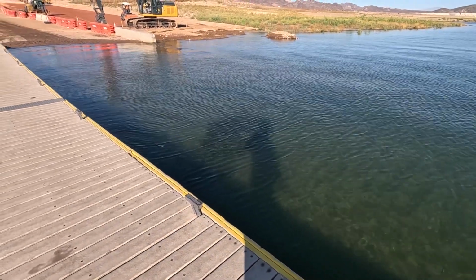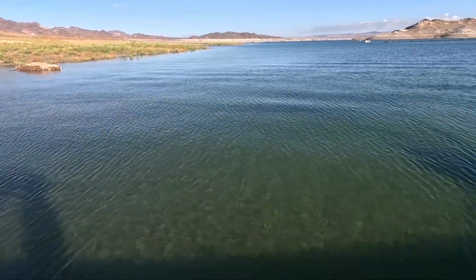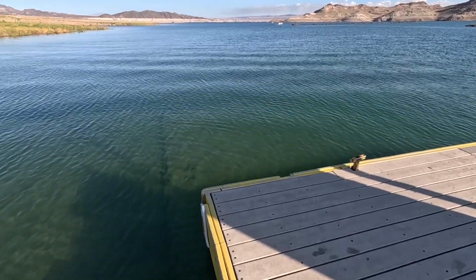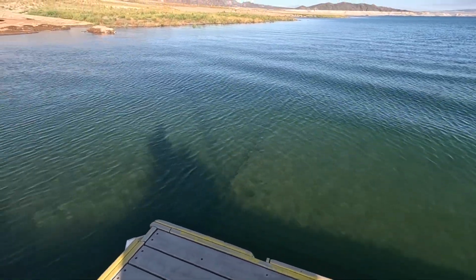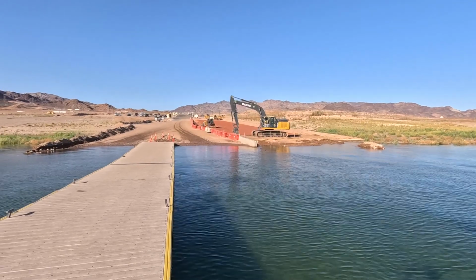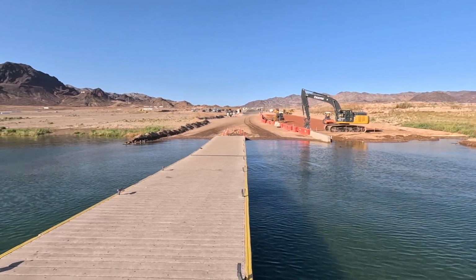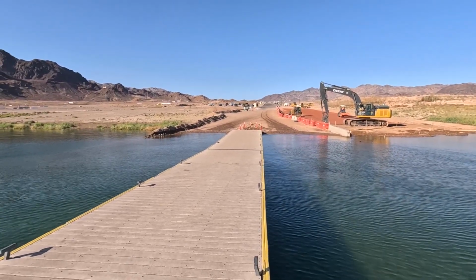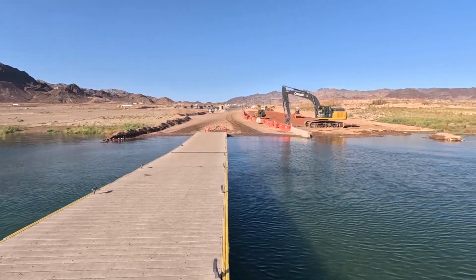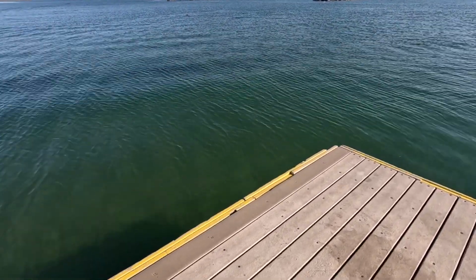Get your boat out of here. Those big cabin cruisers, they'd still have a hard time probably. Well, hopefully maybe end of October. There's our steel plating that they had down there before. So you can see that's how far it came up. That was the old plating. So that's pretty good. They gained back what, good 100 feet, a couple 100 feet shoreline. Cool. No fish.